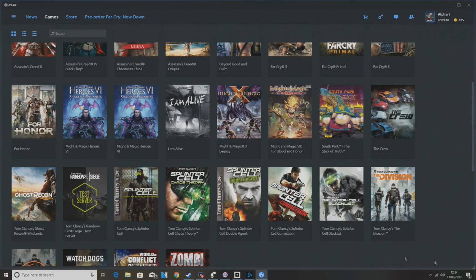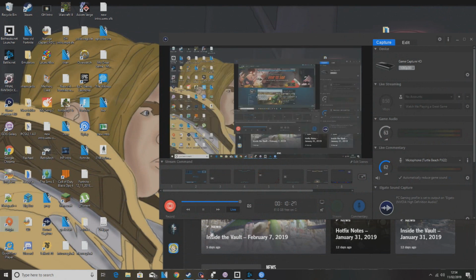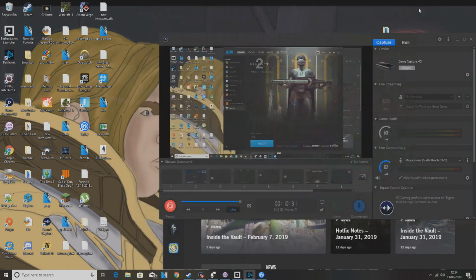Next one I want to look at is going to be the... I didn't load up Origin, did I? Where's Origin? Right, while that's loading up, I'm going to look at the Blizzard Launcher.